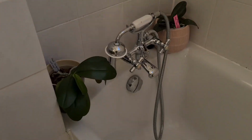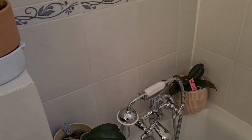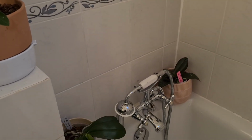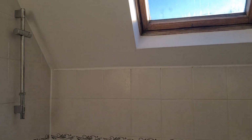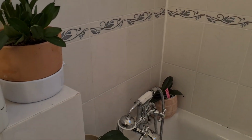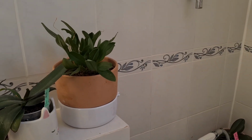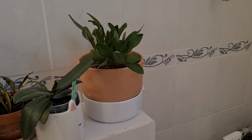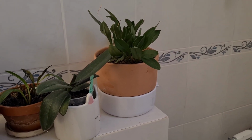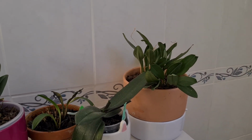As I said, it's actually a real bathroom. It's the one that we are not using now because I decided to transform this into my cool growing space. As you can see, it is extremely bright in here because I think this room is on the southern side of the house. I'm not sure, but it's quite bright. However, the heating is off here, so it's where I can keep my cool growing species during spring and summer, including my Masdevallias, some of my Paphiopedilum as well.